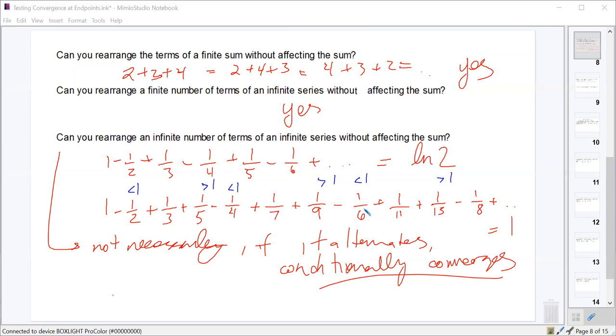Correct. But it's not just that you have an infinite number of positive terms and an infinite number of negative terms. It's the fact that the series of just the positive terms goes towards infinity, and the series of just the negative terms goes towards negative infinity. So, an infinite number of values works. Yes. Okay, correct. Yes, that makes sense. Good.